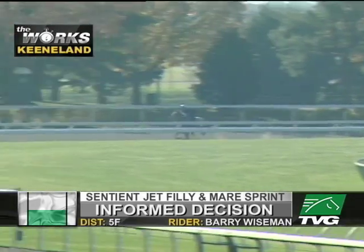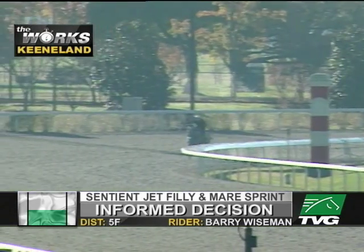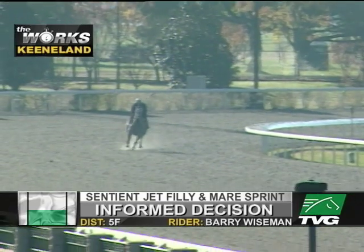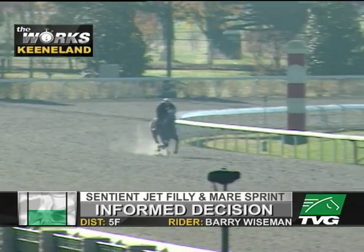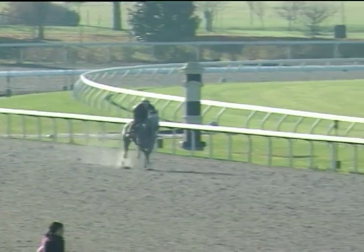And I am too. You know, when you watch Informed Decision come out of the turn here, she's going to be well off the rail, Simon. And initially that was a concern to me, but later in the show we'll watch her stablemate Forever Together work, and she is also well off the rail. So obviously this is by design by Jonathan Shepard and not a concern.